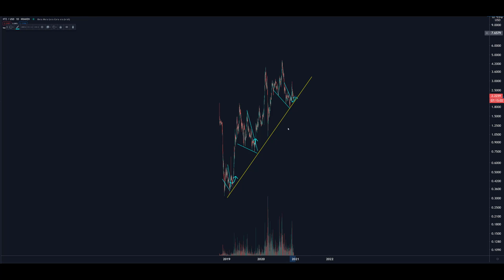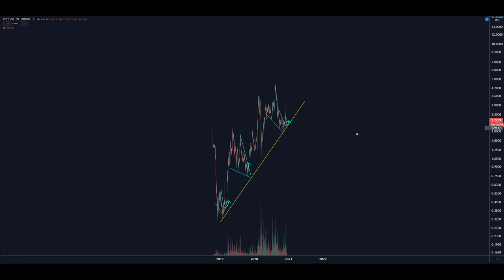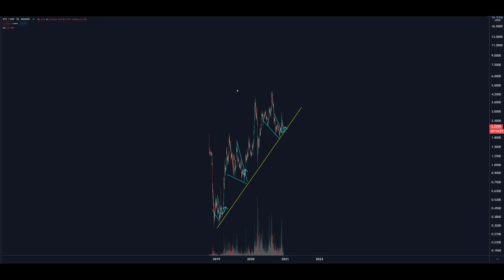So let's say, just for the fun of it, see where a 410% would take us. That would be $10. The price objective of this pattern breakout has a $10 target. Currently it's $2.22. Not too shabby.